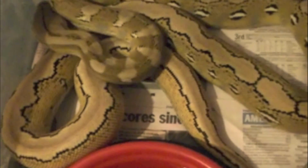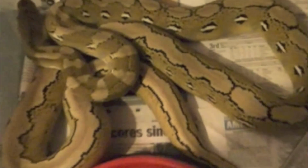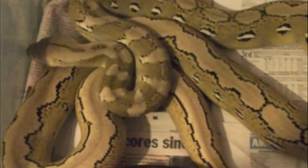As Shane from SC Constrictors would say. So I love this girl. She's very pretty. From the first time I laid eyes on her, I said I had to get her, and I got her. So this is her. Hopefully in a couple of years she'll give me some orange gold stripes.